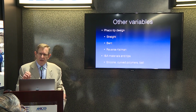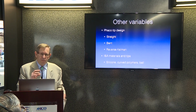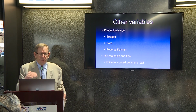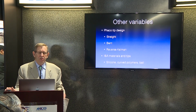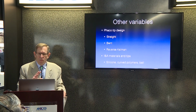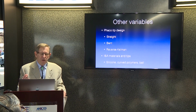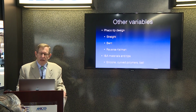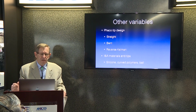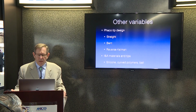Bent tips, a number of studies have shown that when you look at bent versus straight tips, it kind of depends on the parameters you're using. There's not a huge difference between the two. We've always been taught that the classic Kelman tip delivers energy much more efficiently than a straight tip, and it turns out that it's not just the design of the tip; it's the modulation changes that you make. You can make every one of those easier. You want to get something that's comfortable. I happen to like reverse Kelman tips. I like to use the harmonic tip that Johnson & Johnson has just recently introduced, and we've been using it in Utah in the study but also in Tanzania.